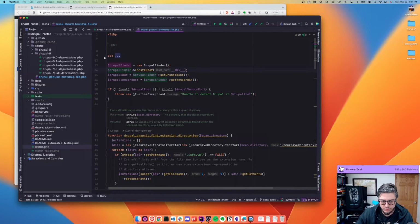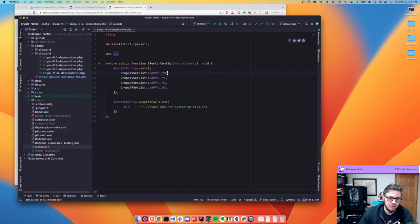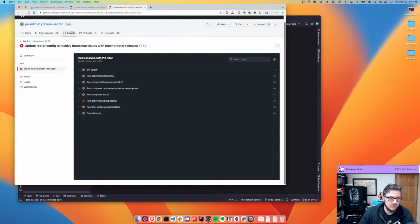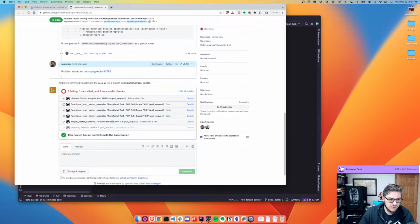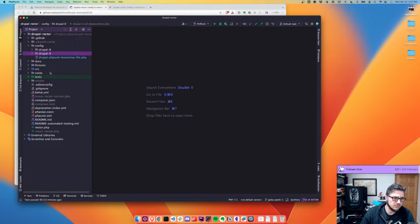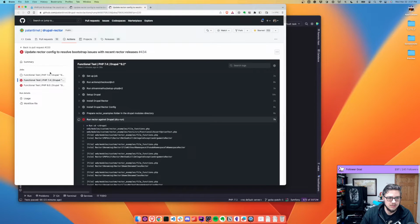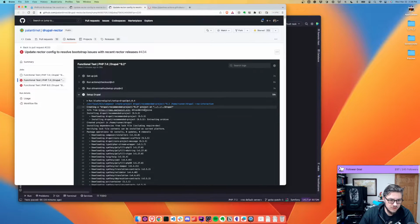I guess the locate root with the current directory is just fine. That could simplify PHPStan Drupal as well. So let's go back and look at a functional error for, okay, these are on Drupal 9.2. Let's go to fixtures, D9. Let's see, that's not going to load well. And set up Drupal. Let's just make sure this is right.